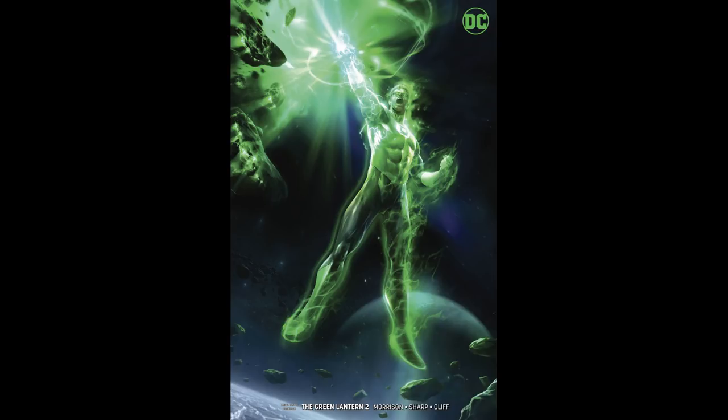Next book I'd pick up just for the cover again, Green Lantern number 2, the Mattina variant. Mattina's baby. Okay, we get it. The colors on this cover aren't too bad. I like how it's got the space base. I don't know, Green Lantern looks very powerful in it. Just his pose, he just looks godly. Something interesting I'm going to pick up for sure.